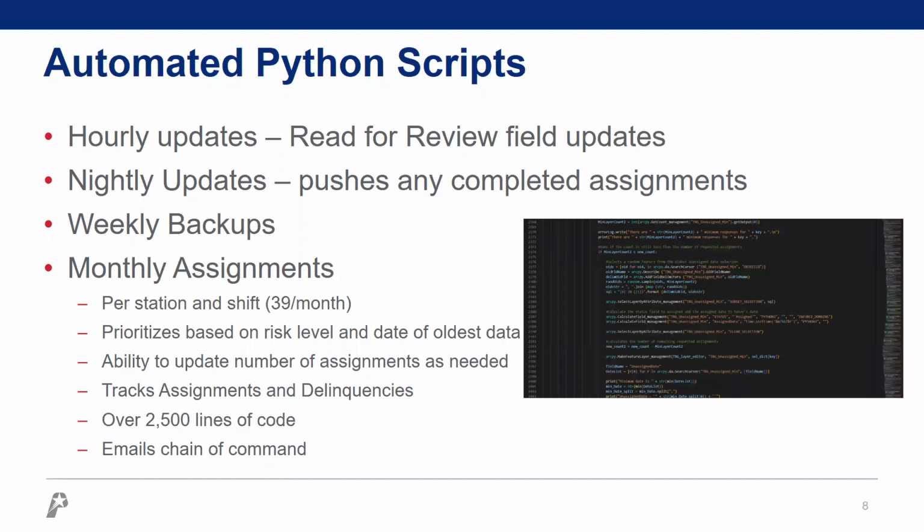So then we also have our Hulk, our biggest Python script, which is our monthly assignment script. This is the assignments we're talking about, that's auto assigning each building to a station and shift each month. So it's 39 assignments a month, each station and shift getting a unique building. It's over 2,500 lines of code. It does prioritize based on the risk level. So our max level for buildings are going to get looked at first. And then after they've been looked at, it moves on to the date of the oldest data. It goes max to high and then standard. It looks for those in order of risk level.